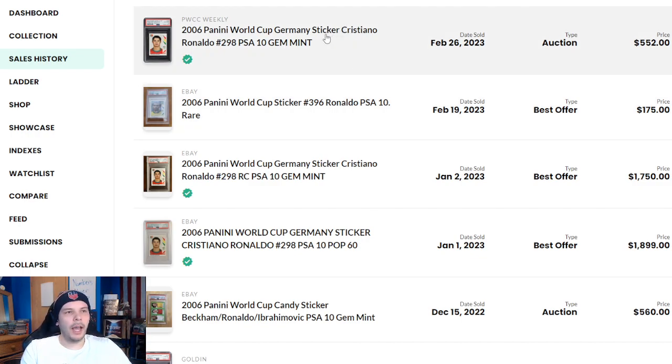Honestly, it's not something I really look towards, because I know that these 2006 stickers are pretty plentiful, but in a PSA 10, I mean, they're not all that easy. And the boxes for this are still, I think, like 300 or so. So to think that a PSA 10 is only netting 550, really hard to grade too.